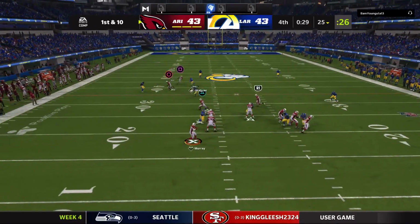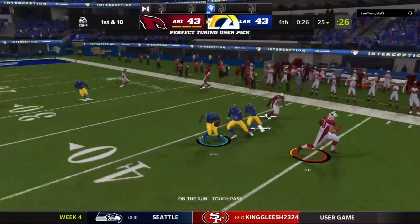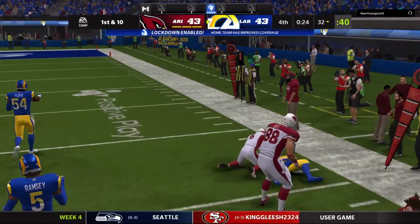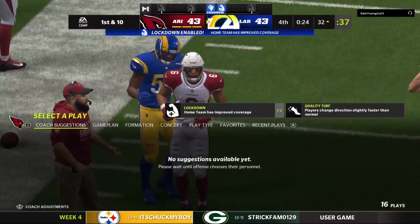And they've got to feel comfortable with that, but they have all their play sequences called. And this is going to be intercepted. Picked off by Ernest Jones. And he'll get this back to the 32-yard line.